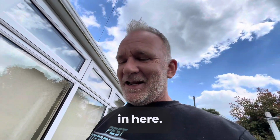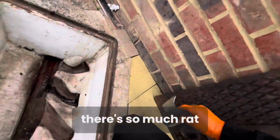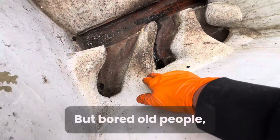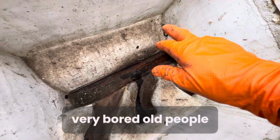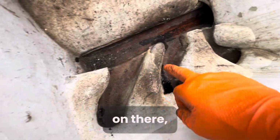Right, let's get this flap in here. And you can kind of see inside here. Look, there's so much rat activity. For some reason, someone's painted this white, so it's made it perfect. Very bored old people have done this, I think. You can see where the rats, dirty bums, have been sat there, on here.